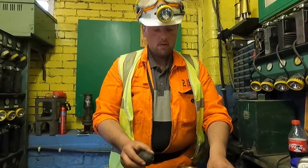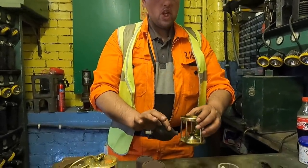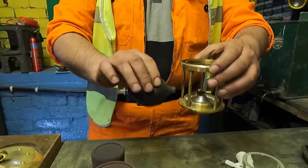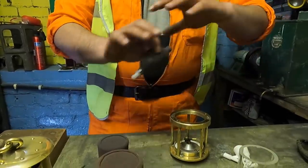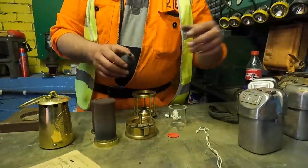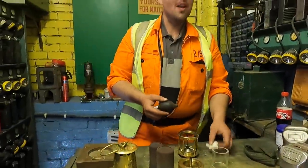You take this off, and normally on the other one, on the GR6, this is a Type 6, you put it in the side and you watch the flame, and if the flame rises, just get out. And down here is your percentage. So I think it's 9% is the dangerous limit for explosion.